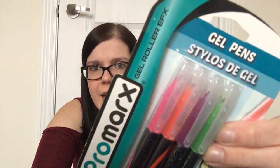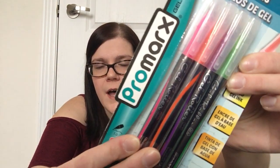So these are water-based gel ink, and they come in a wide variety of colors. These ones are almost like a neon. You get a pink and orange, a purple, and a green. I've never actually tried the ProMarks brand before, so I'm excited to give these a shot and see what the quality on them is like. But 4 gel pens for $1.25 is a good price, so I'm excited to try them out.